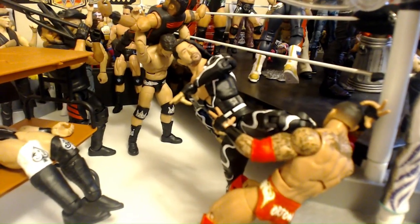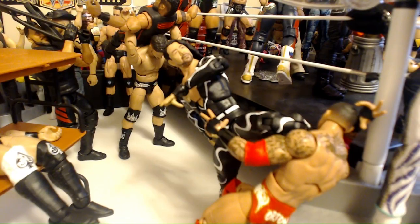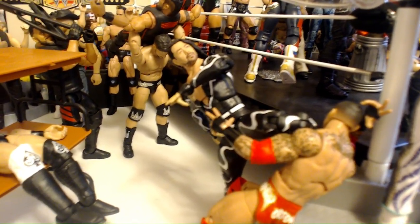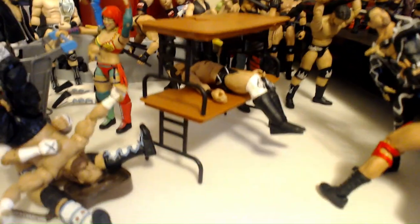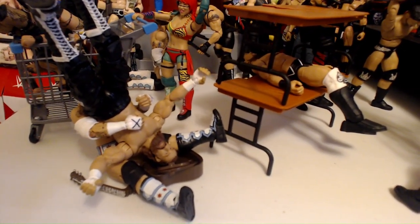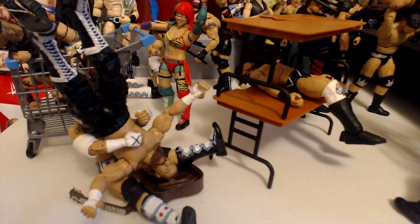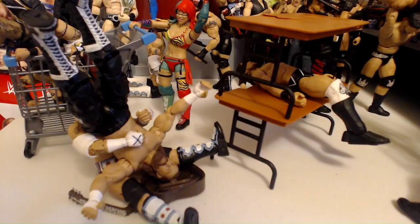Here you see Shinsuke Nakamura. He is drilling Randy Orton into the steel steps and the post with a Kinshasa. That looks absolutely gnarly. Speaking of gnarly, here you got CM Punk, the World Heavyweight Champion. He is hitting Sami Zayn with a pile driver on the floor and onto a guitar. You can see the guitar shattering there beneath the skull of Sami Zayn.